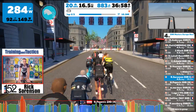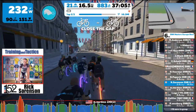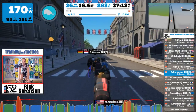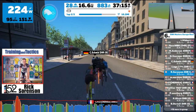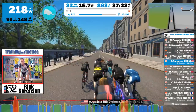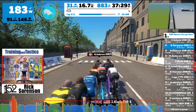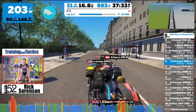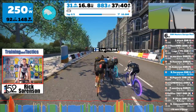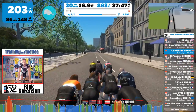Other than the fact that it's good training, never really understood why everybody just blows up those little hills so fast. It's like you never get away. Almost never. It's always an exception, but it's always kind of a waste of energy. All right, 10 miles to go. This is the group. All the category winners obviously will come out of this group.